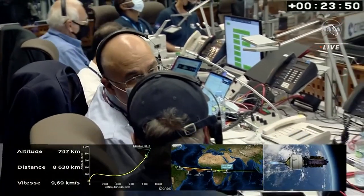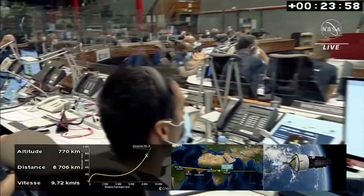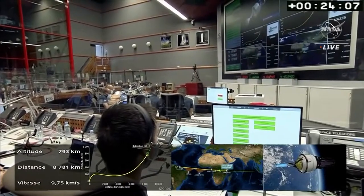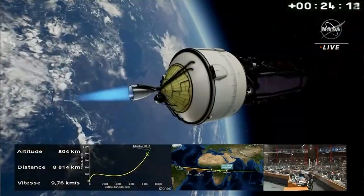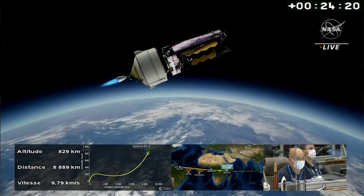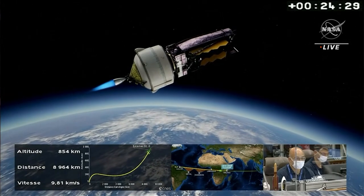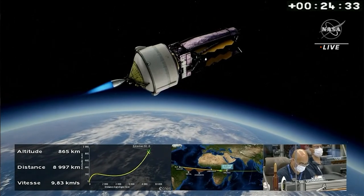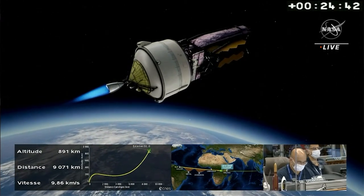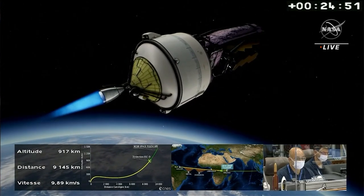Nominal. 1 minute of powered flight remaining. The upper stage continues to function perfectly. It's been a smooth ride for the James Webb Space Telescope. Trajectoire nominale. That upper stage was loaded pre-flight this morning with 15 tons of propellant for this long 16-minute burn, now about 30 seconds away from upper stage cutoff. And we're standing by for upper stage shutdown and the cutoff of the upper stage engine.